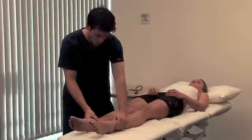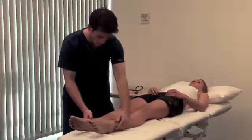Although not demonstrated here, you should also examine the hernial orifices and genitalia.